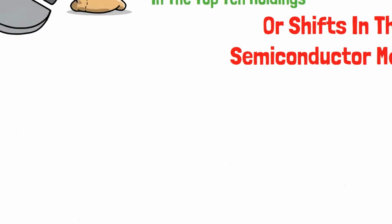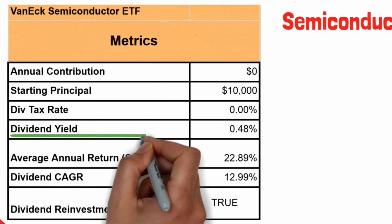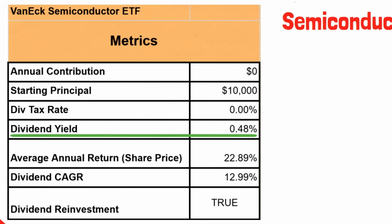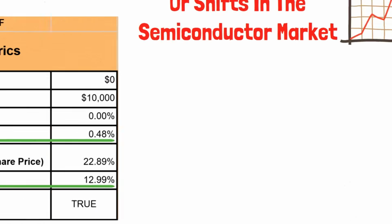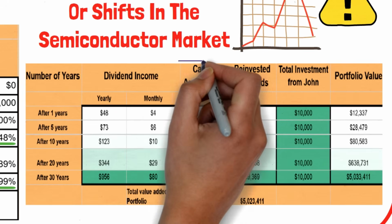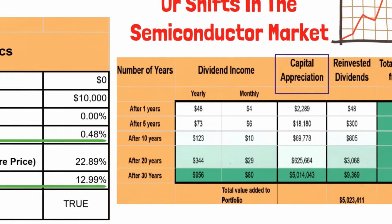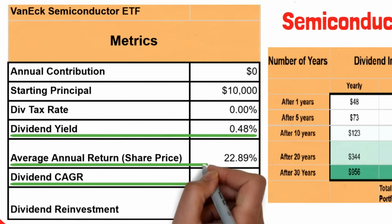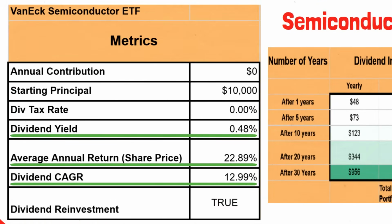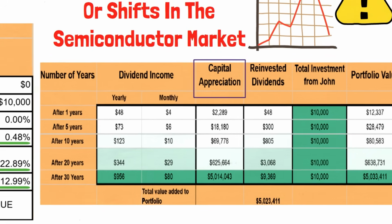As far as the numbers are concerned, the ETF offers a low 0.48% dividend yield, which grows on average by 12.99% each year. Not impressive, but this ETF is all about capital appreciation. In fact, over the past 10 years, its average share price has grown by a solid 22.89% per year.